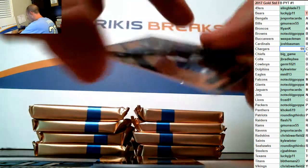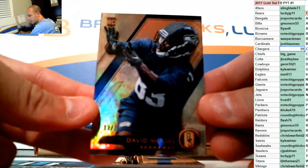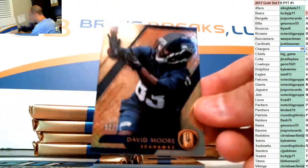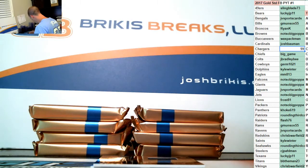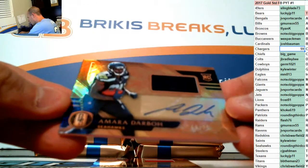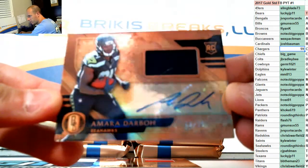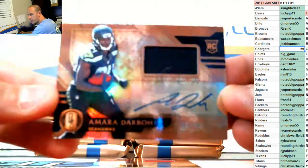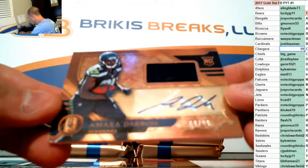And rookie David Moore out of 79. That's for the Seahawks, going to Rounding Third. RPA out of 99, also for the Seahawks. Amara Darboh. Rounding Third. Darboh with the RPA.